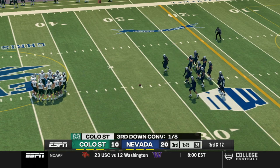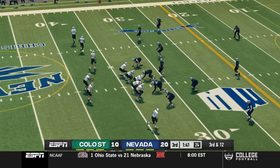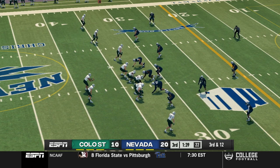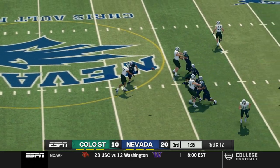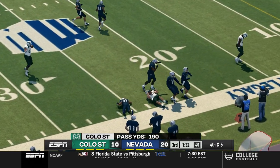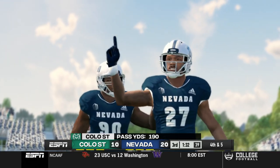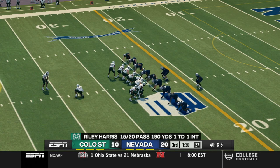Third down, and they need to get it to the 21. Here's the halfback on the screen. He's pushed out of bounds at the 26. That's good for a gain of 7 yards. That'll bring up fourth and five.